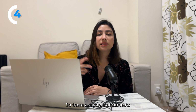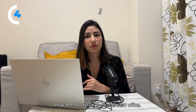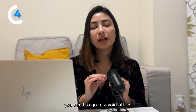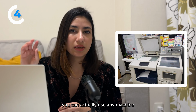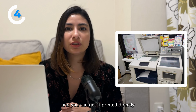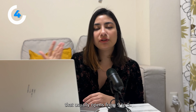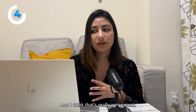My Number card digitalizes a lot of things. So there are some documents that you maybe need to issue from the ward office. For instance, if you need a residence certificate or a tax document or things like that, you need to go to a ward office. But if you have a My Number card, you can actually use any machine in any convenience store nearby and you can get it printed directly. So you don't have to go to a ward office that usually opens from 9 to 5. You can print it anytime, anywhere, and I think that's really convenient.